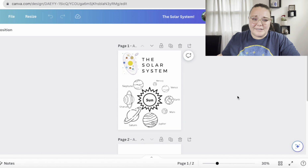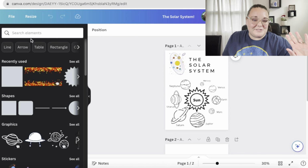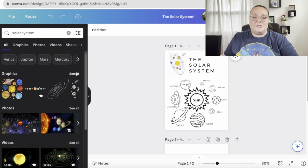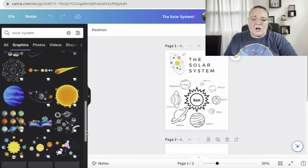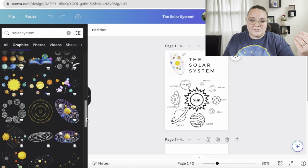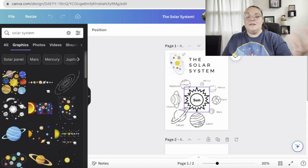Ultimately, what I did was look up elements. I love the elements tab. It's one of my favorite things about using Canva. I just typed in solar system, and it'll give you all sorts of different graphics. Sometimes they'll even offer graphics that look like a coloring sheet. So you can see there are many options here. There's even this option, so if you want to look up a specific outline, something similar to this.